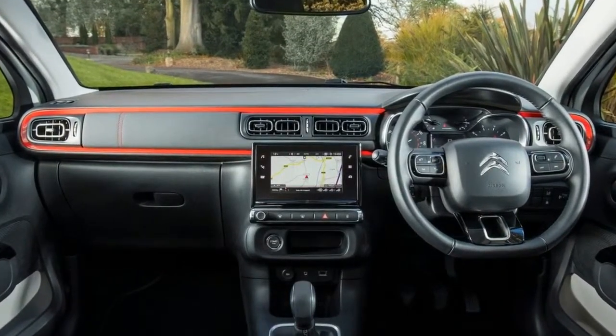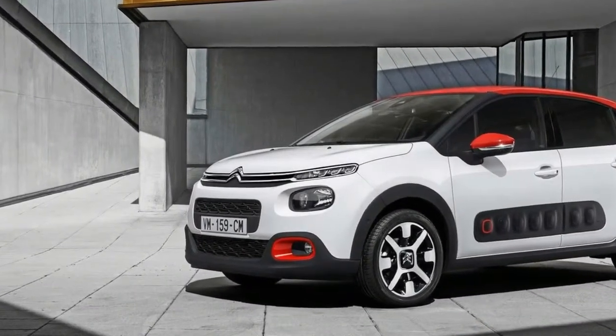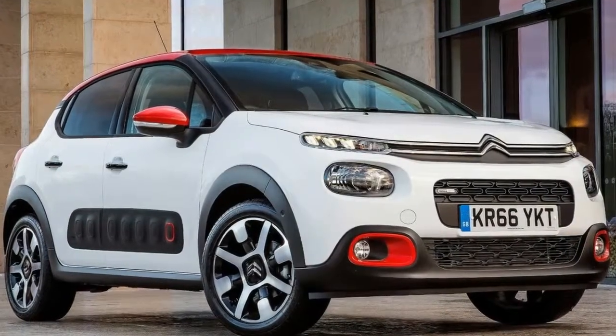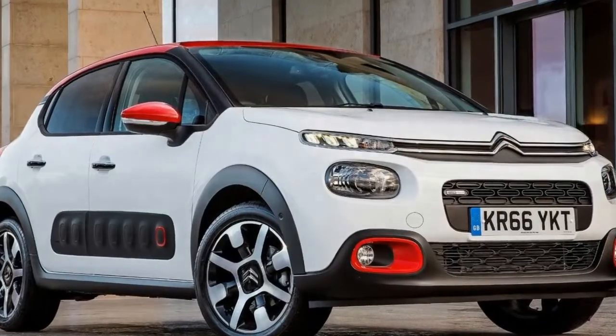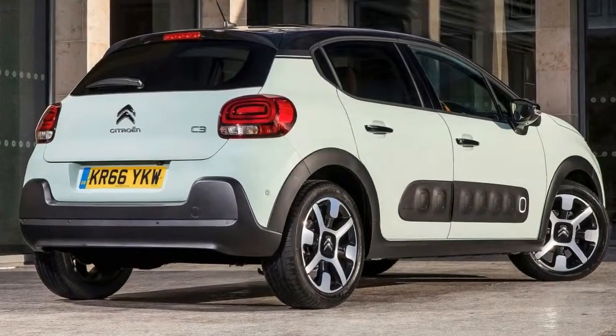And while the boot may be usefully large and square for this class of car and feature a space-saver spare tyre, it lacks fold flat seats or a variable boot floor to help get bigger bags over that large ridge. It's a uniquely stylish and thoughtful addition to the small car shopping list, this C3, and that's why we'd suggest putting it on your shortlist.